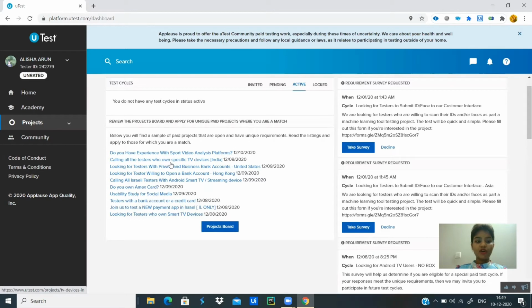Calling all testers who own specific TV devices in India. So you can check if these devices are available for you. If so, it will be well and good. You can enroll in it and you can start testing and earn for it. Next is, it is country specific. It is US, Hong Kong, and next is Israeli testers.